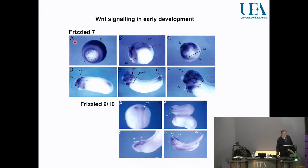So the first thing I did was I went and cloned a bunch of frizzles from Xenopus embryos, and these are just showing two in particular. I then focused on frizzle 7 and frizzle 9 and 10. And these are whole mount in situ pictures, just showing where and when these particular frizzles are expressed during development.